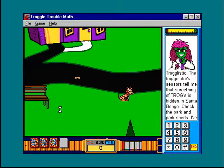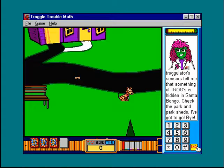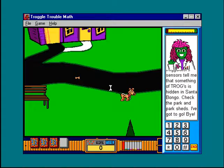Trogalistic! The Troggulator sensors tell me that something of Trog's is hidden in Santa Bongo. Check the park and park sheds. I've gotta go. Bye!